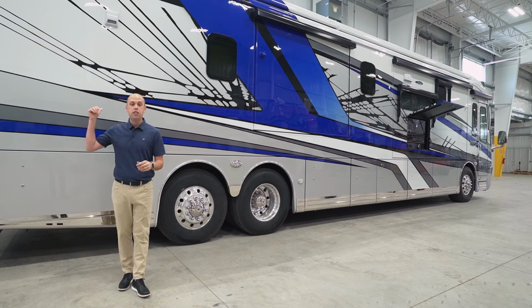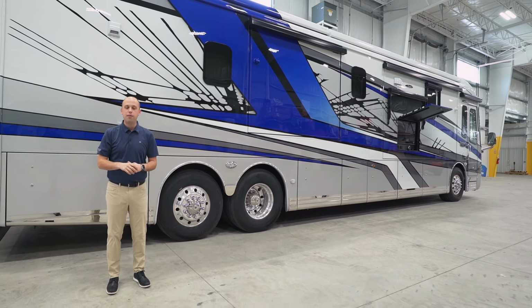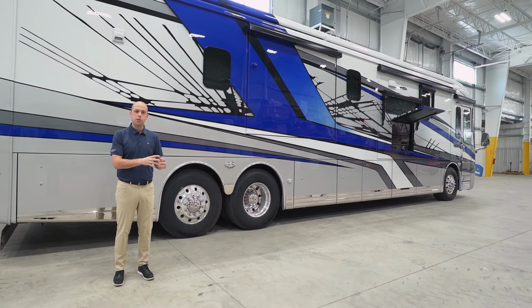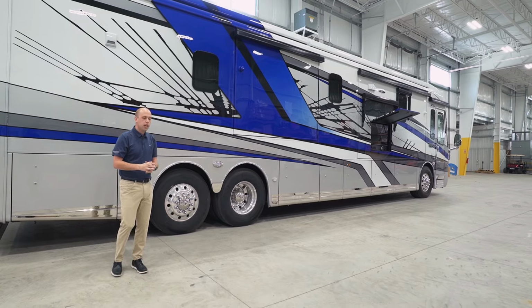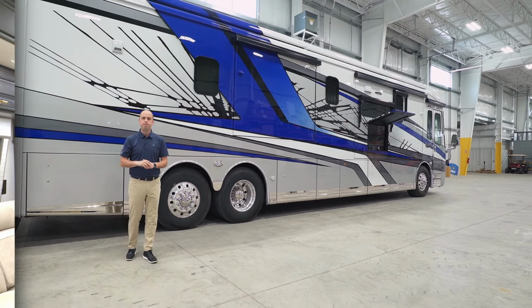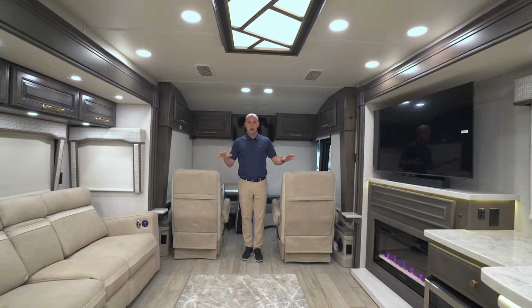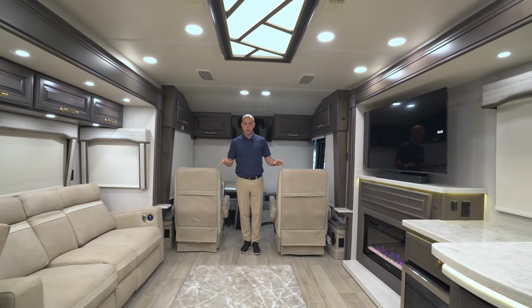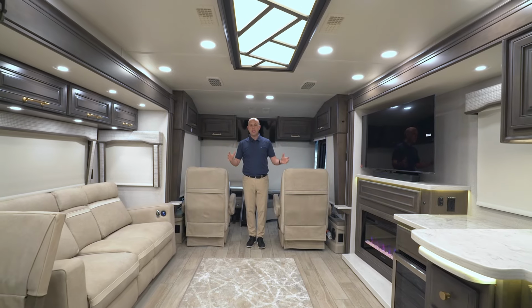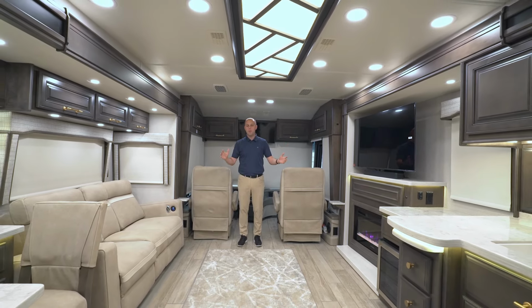So we're going to jump on the inside. We're going to talk about probably one of the biggest things for model year 2025 on the Entegra Coach, Aspire, Anthem, as well as this Cornerstone right behind me, for what is new on the model year 2025. So now that we're on the inside of this beautiful 45D Entegra Coach Cornerstone, you'll notice one of the biggest updates for model year 2025 is there is no carpet.